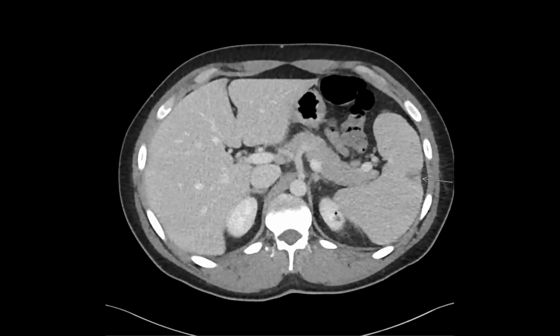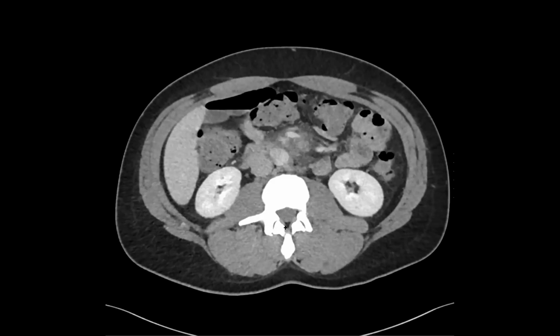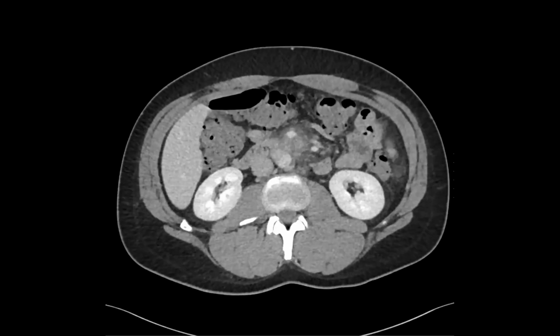Wow, it looks really severe, but his bowel doesn't look bad. Yeah, exactly. It doesn't look ischemic yet. Collateral flow for now. Oh, right. So any thoughts as to what this is?